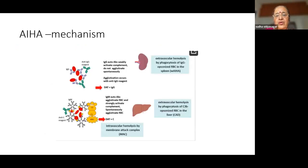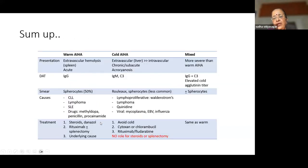Treatment I'm not going to discuss. That's what I wanted to show you, that extravascular hemolysis happens in the spleen. It is because of an IgG, whereas if you get an IgM and a complement, intravascular hemolysis can occur, especially in cold antibody, and it can be a different presentation. And that's a summary I've taken from a textbook. You can easily read it.